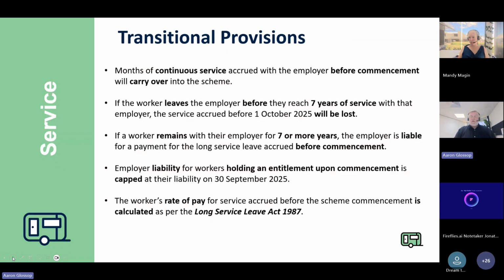Just want to look at transitional provisions quickly. This is about service a worker has accrued before the scheme started on the 1st of October last year. Any continuous service with an employer before that date carries over into the scheme. That means it's counted towards portable long service leave entitlements.